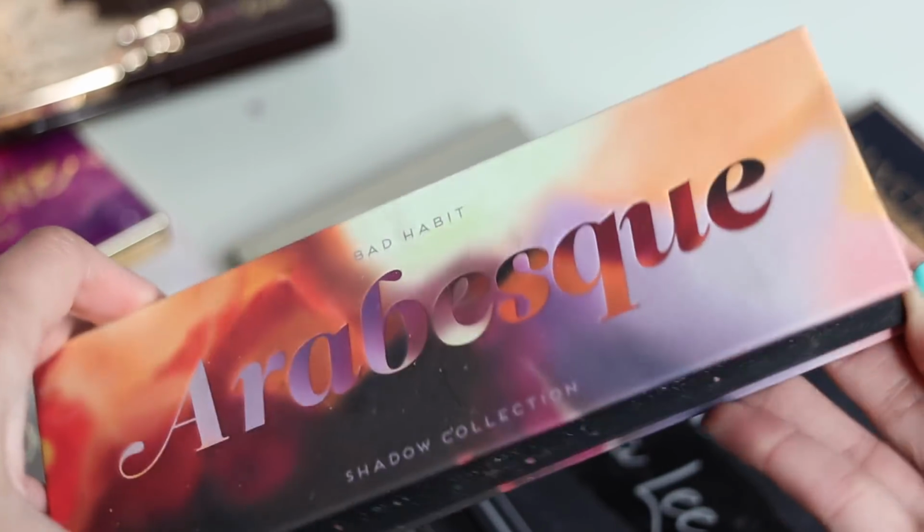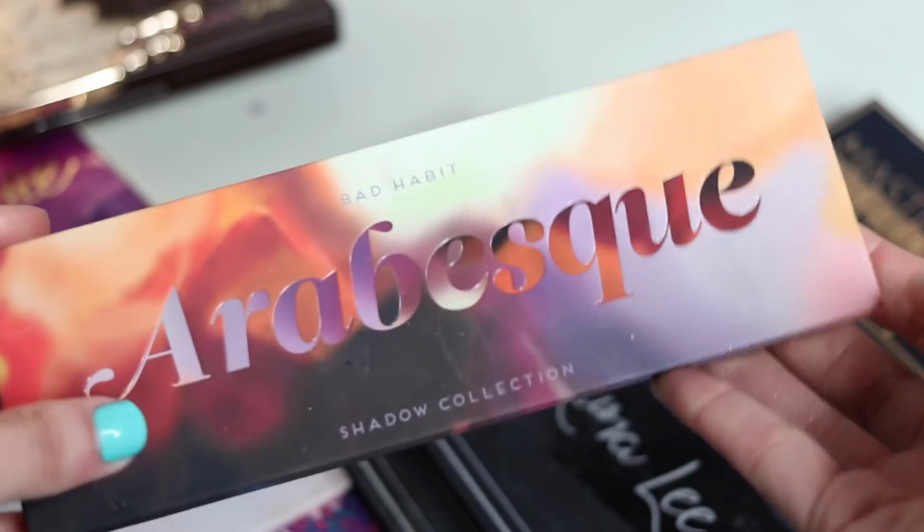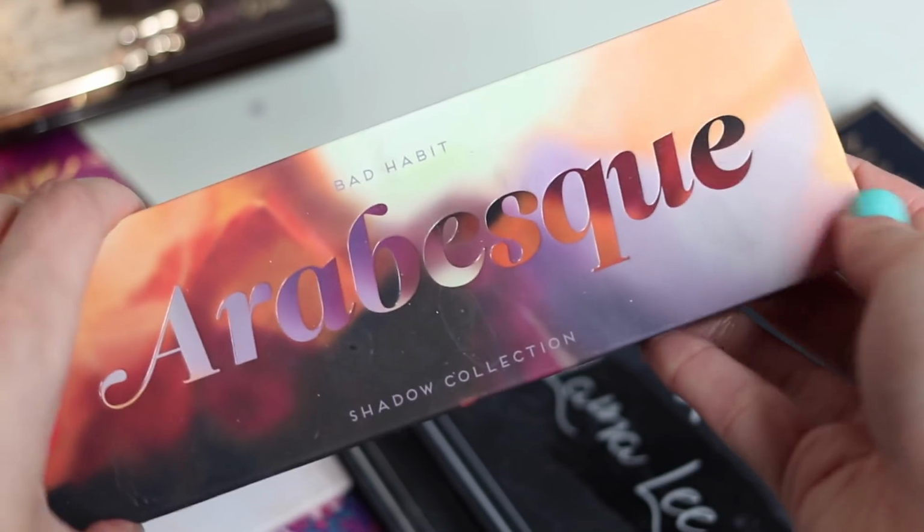Also brand new to my collection, the Bad Habit Arabesque palette. This is a dupe for Soft Glam. You guys know I am not getting rid of this because I just got it and I love it so much.